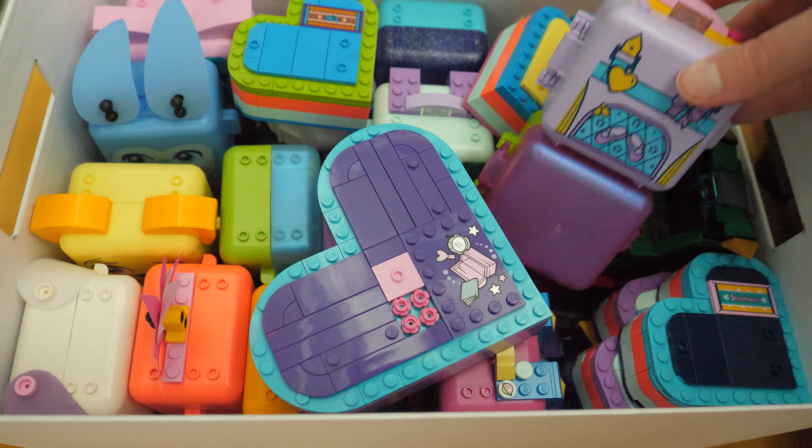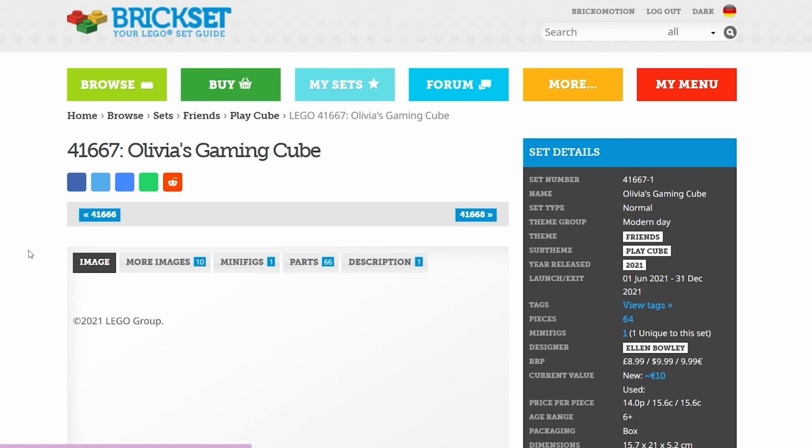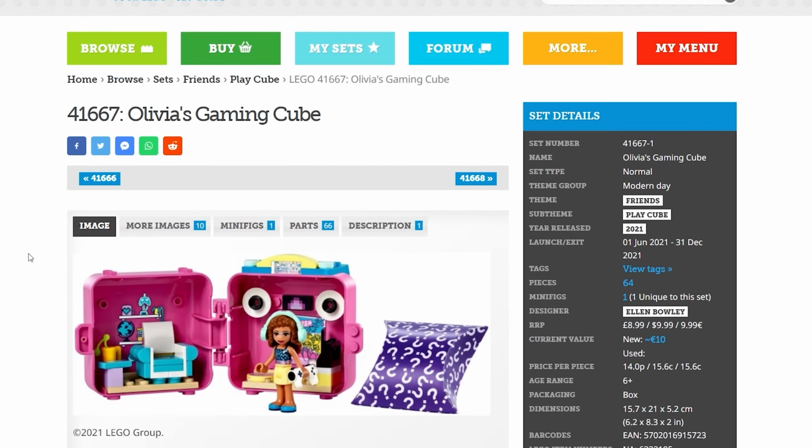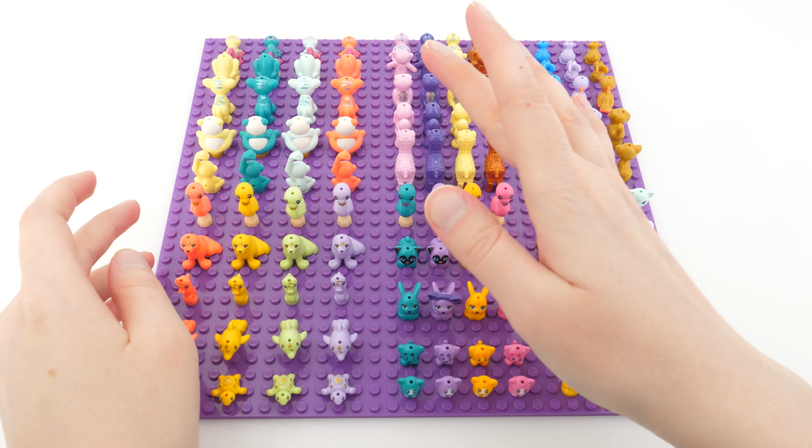The other cubes are currently just sitting in this box, waiting for me to figure out what to do with them. Anyhow, each cube came with a surprise animal, or rather, you knew which animal you would get, just not its color. Don't ask me which ones I got from the cubes and which ones I ordered separately. I do not remember.